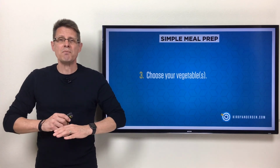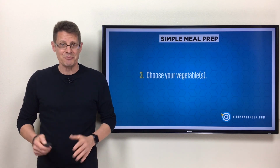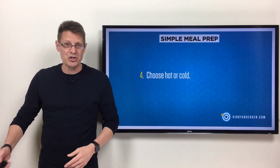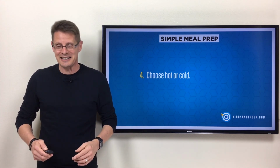Those things are tremendously powerful in helping your body to fight cancer. Just an added bonus. Number 4, choose hot or cold for your vegetables. I mean, man, you can roast them, you can steam them, you can stir fry them, whatever it is. Choose whatever you feel like at the time.